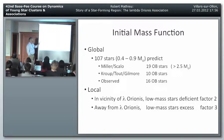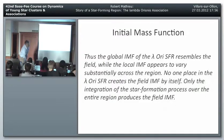But interestingly, locally, in the vicinity of lambda Orionis itself, where the OB stars are, we're down by roughly a factor of 2, which is why your completeness question was so important. Within this mass range, we're down by a factor of 2 over what we would expect, whereas away from lambda Orionis in the B30 and B35 regime, we're up by roughly a factor of 3. So globally you get an IMF out of this region, but locally there appear to be variations. In particular, in the immediate vicinity of the OB stars, it's not at all obvious that there are enough low mass stars there to be consistent with the field. Which is essentially all this says. But I consider that to be fairly important.